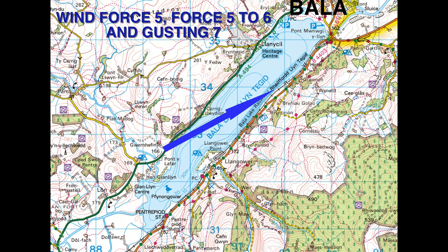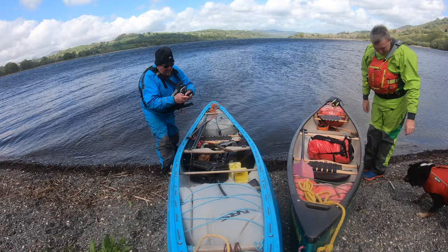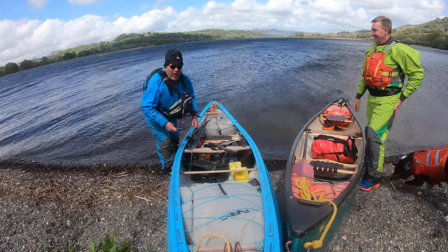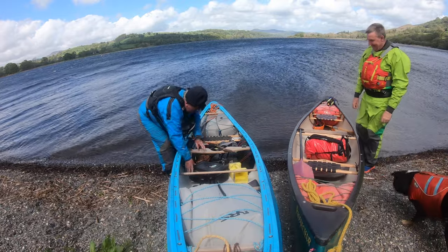This is my local lake, Llyn Tegid or Bala Lake. The wind is forecast to run across the lake on a slight diagonal, and our launch point was Glan Llyn. Already at the start of this video, we'd crossed by sail to the small headland on the south side of the lake. The wind had strengthened and was certainly 5+, 5-6, and we decided to get the sails down and run with the wind without the rigs.